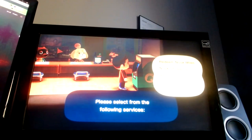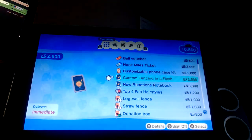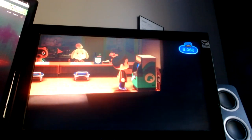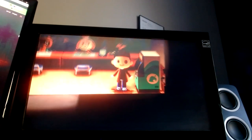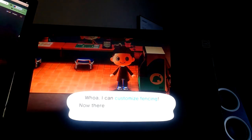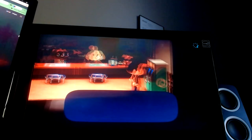Alright, give me more. Redeem Nook Miles. Custom fencing in a flash. What does that mean? I'm confused what that means. Your order's been printed. I should have read the info first. Okay. See, this totally makes sense. Well, I can customize fencing. Now there's no barriers to mixing things up with colorful fencing. So wait, we can just paint the fencing now? I think that's what it means.